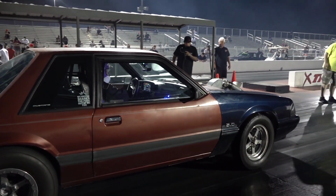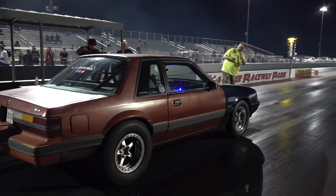All right, jump brake for the Mustang. They're going to get it figured out.